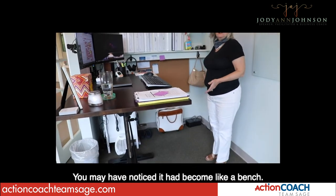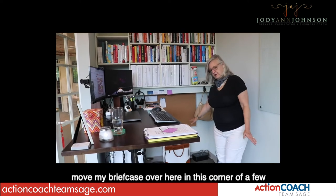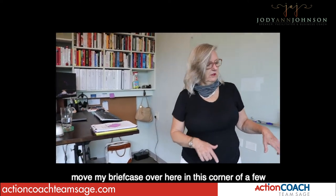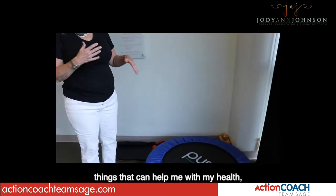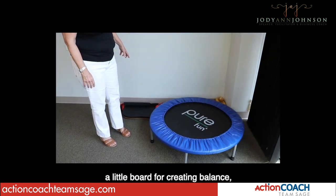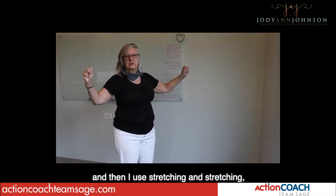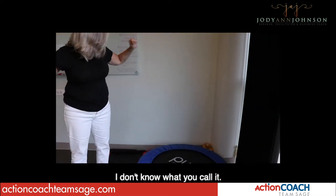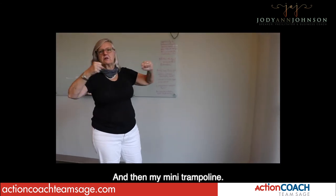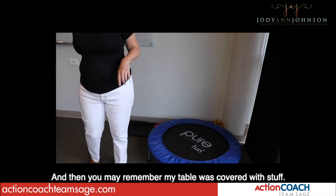I had a chair over here. You may have noticed it had become like a bench. So I took the chair out, moved my briefcase over here. In this corner, I have a few things that can help me with my health, a little board for creating balance, and then a stretching bar. It stretches. And then my mini trampoline.